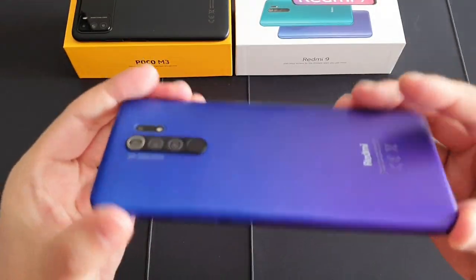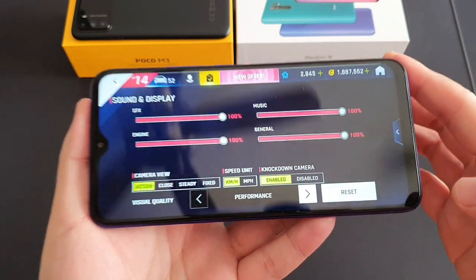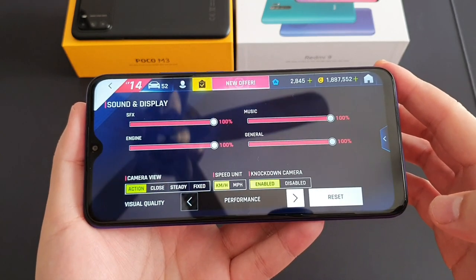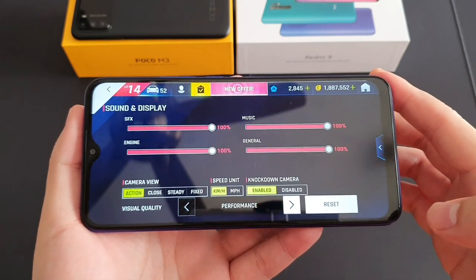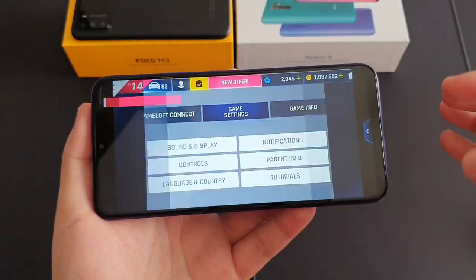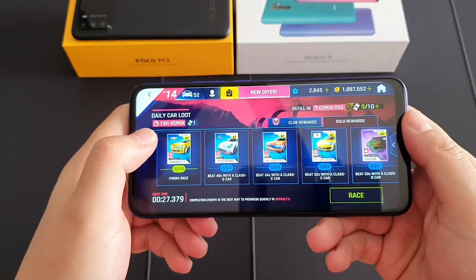Okay, as you can see here. So before I start the gameplay, just to show you guys that this is under performance mode also, because this phone, at least my unit, is not compatible for Sport 9. It's very choppy, it's very jittery. Okay, let's start with the gameplay. After you guys see, you guys will understand what I'm talking about.